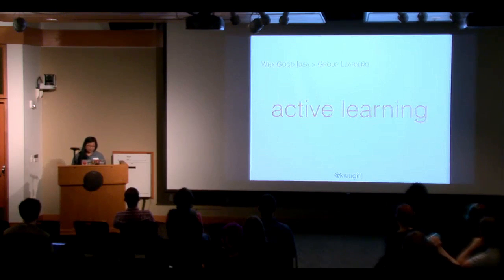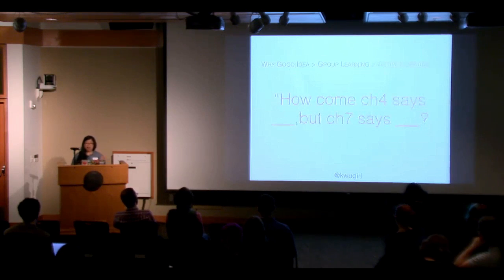And in that group setting, we can do a lot of active learning. So from a starting point, not only do you read through the material or watch it the one time, but then you are going over the material a second time in the discussion. You can ask each other questions like, "Oh yeah, how come chapter 4 says something, but chapter 7 says something else, and it seems like there's a contradiction?" Maybe it is something in the book, and maybe there's something in your understanding that can be cleared up.